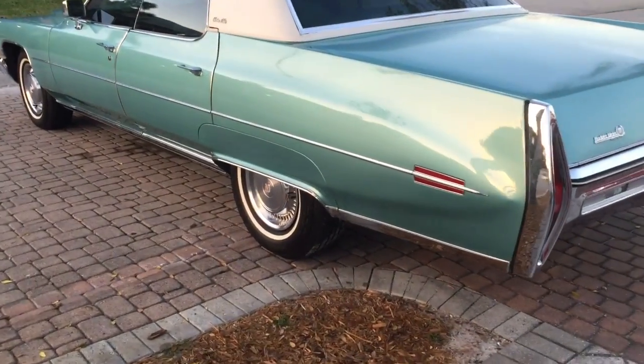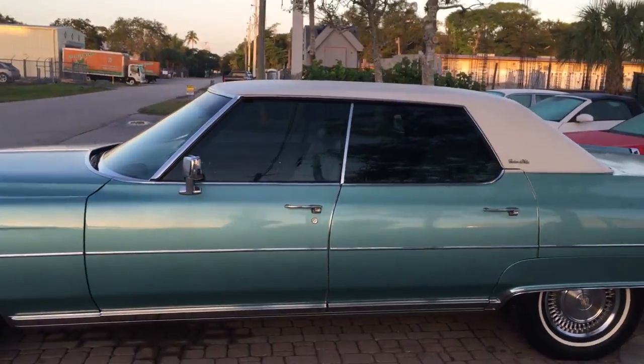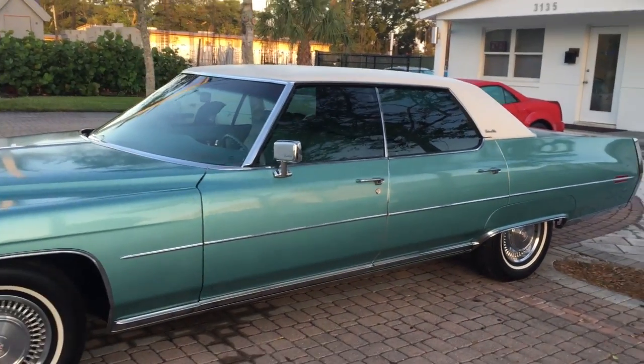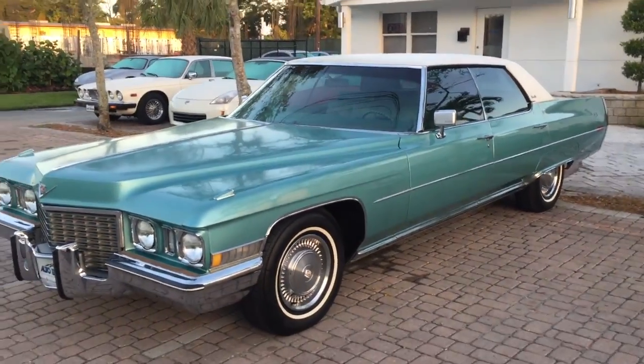Look at the big white walls with the fender skirts. This is my era. It really is. I mean, it's just a giant boat. There's a ride that this thing has that's unlike anything else. The pencil-thin steering wheel with the effortless steering. It's a car that I just love driving.